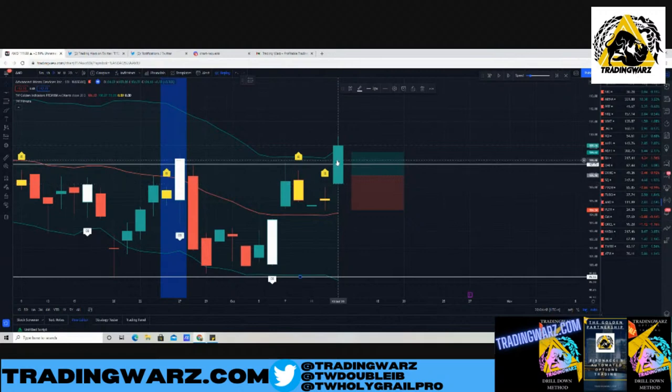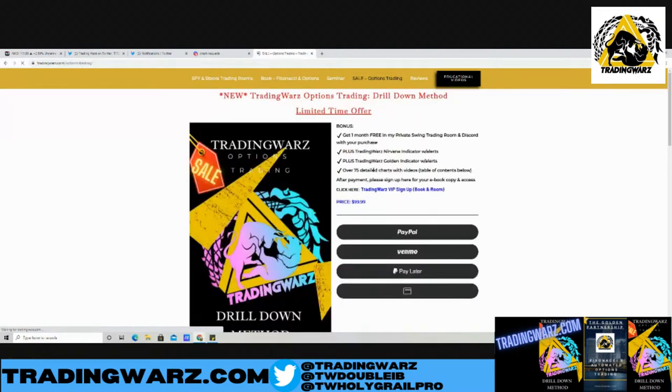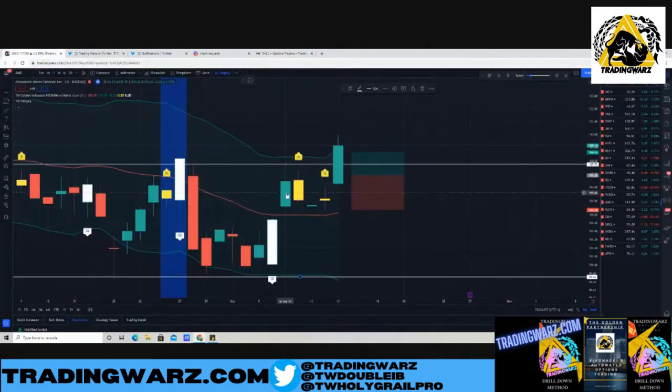So essentially what I did, guys, is I used the drill down method. This is the drill down method, guys. This is from my book. This is why I wrote a whole book on drill down. This is what I mean. We start off with the range. We drill down to a lower time frame, and then we try to get into the moves before they break out.